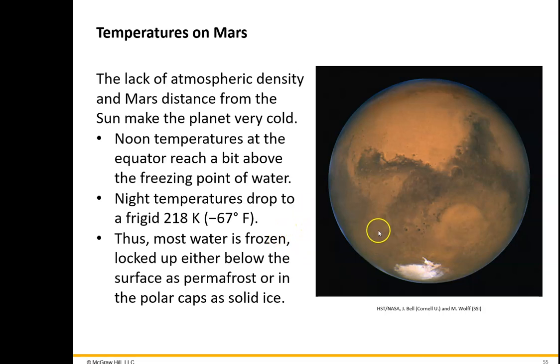As I mentioned before, most of the water is locked up. So it never gets to positive 50 degrees Fahrenheit exactly at the poles, the same reason that it doesn't get that temperature at our poles. The poles never really face the sun. They'll get some sunlight during the summertime, and if it was summer in the southern hemisphere, the south pole of Mars gets noticeably smaller, and the same thing with the North Pole when the northern hemisphere is in summertime.